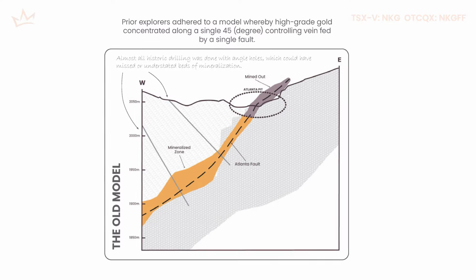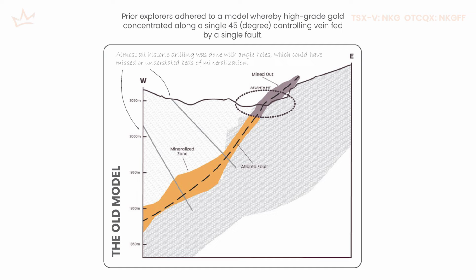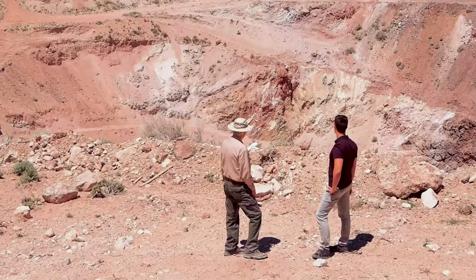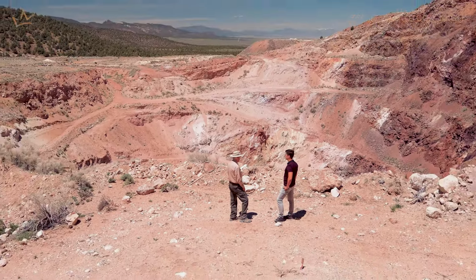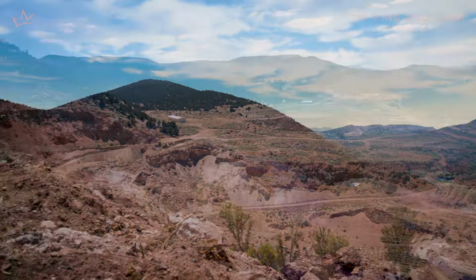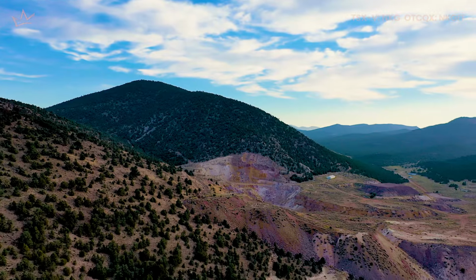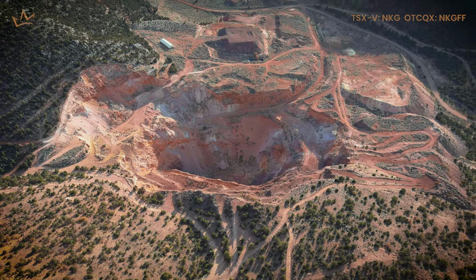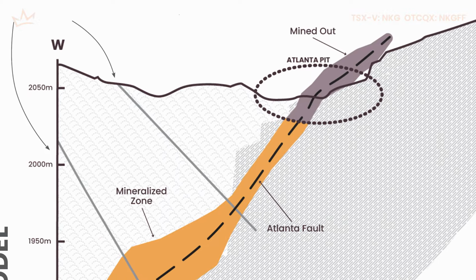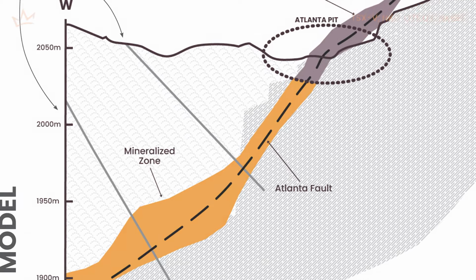Very early on, Cal recognized that the prevailing thought on Atlanta was incorrect, and that the model that everybody had drilled on was not, in fact, the model that should have applied to the project. When we picked up Atlanta, it was not the most exciting project. It had been explored heavily. There was a significant amount of gold, but probably not enough gold with where it was located in order to get people excited. And the limiting factor was that people thought there was a single vein that was responsible for depositing all the gold.